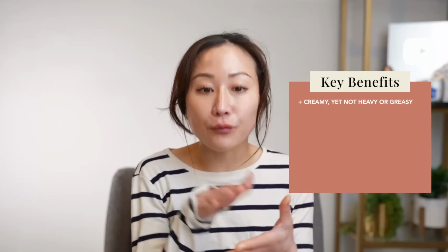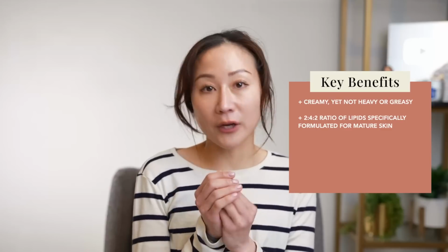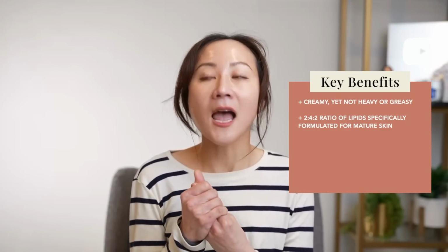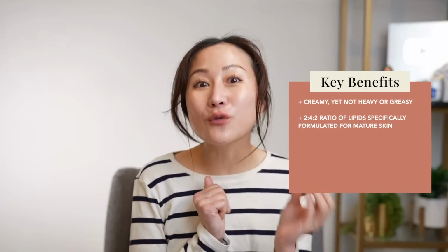Next is a moisturizer. This is where I recommend using creamier, richer formulations that are going to better support your skin but not feel greasy or heavy. If you're not a thick cream person in the morning, then definitely consider one at night. But one that you can use both morning and night is from SkinCeuticals, their Triple Lipid Restore 242 cream. This is a creamy but not heavy or greasy moisturizer, and the 242 stands for the ratio of lipids that's specifically formulated for mature skin. So it has the right ratio of ceramides to cholesterol and fatty acids that really helps to better support our skin barrier, especially with aging. So that is what the 242 stands for.